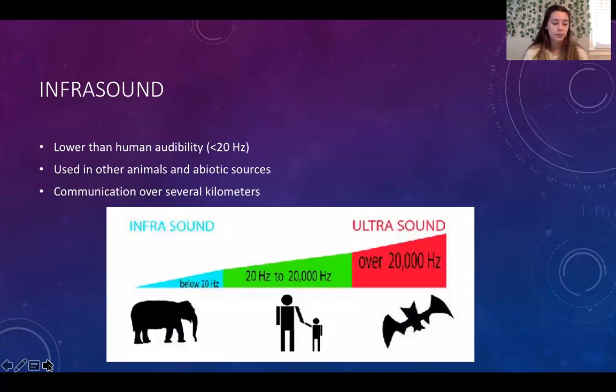So what is infrasound? Well, it's characterized by low frequency sound, which is anything less than about 20 hertz, and it's lower than humans can audibly register. So it's not the trumpet calls that we hear from elephants usually, it's the rumbles that they hear between themselves. It's also used by animals like whales and alligators, but it can be generated by abiotic sources like storms. It also allows for communication over several kilometers. So it's important for the elephants because they're able to locate other herds and also coordinate movements of their entire group. In the study that we'll be looking at, this communication comes in the form of inaudible rumbles, which is why infrasound was the chosen vocalization to be studied.